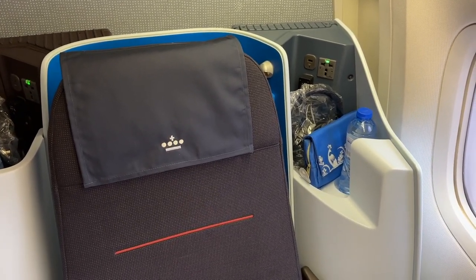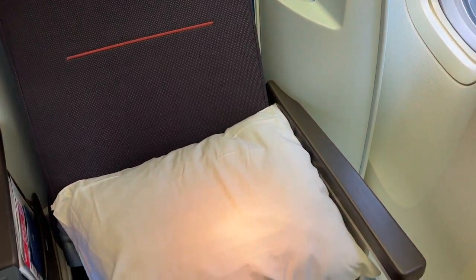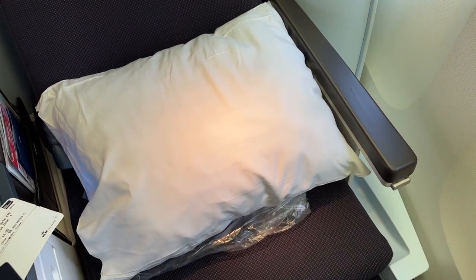They did have people walking past while boarding, and so it was very busy for that period, but once the boarding door was shut, boy was this space private.